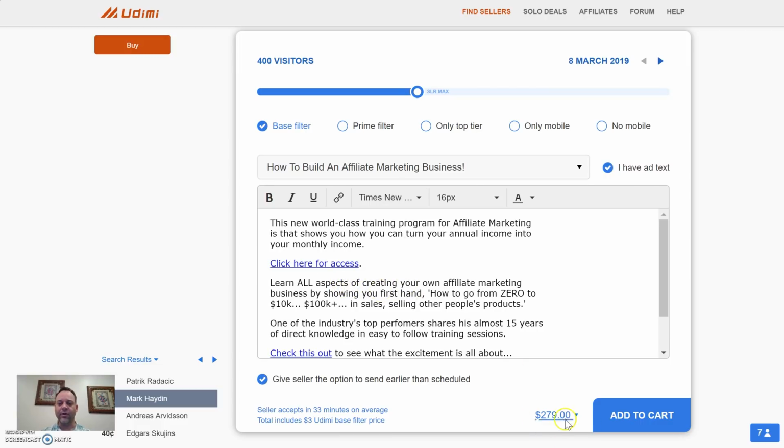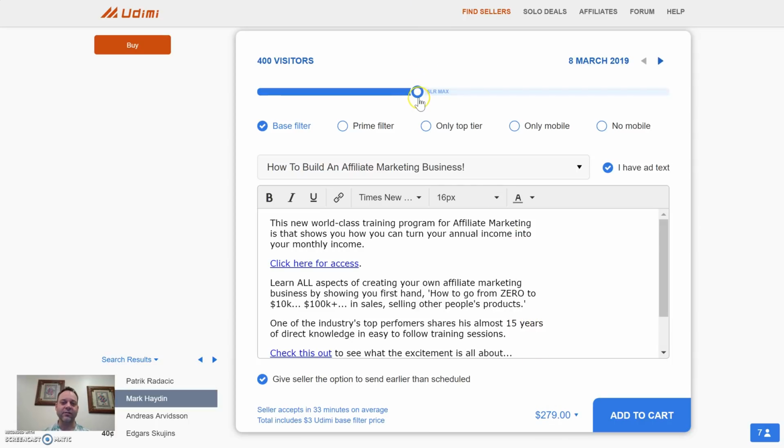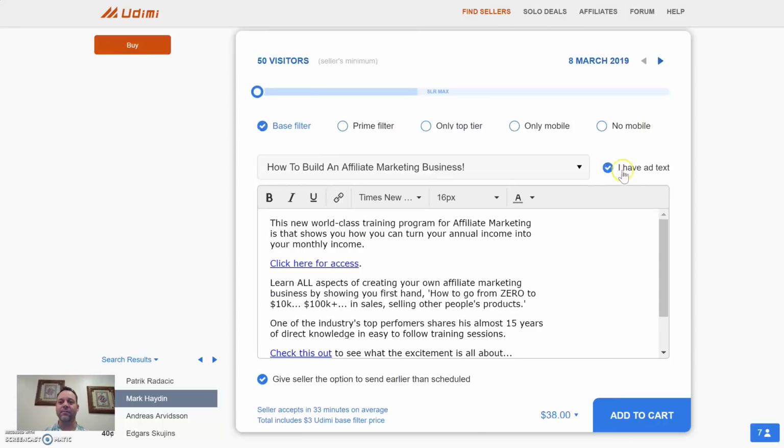It'll tell you the total price. So for 400 visitors, it would cost me $279. Or you could drop it down and say, I only want 50, which is his minimum, and it would only be $38. So that's not very much at all. You could get 50 clicks to your offer in 24 hours for $38.